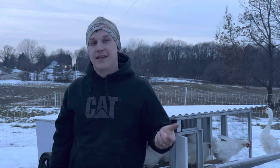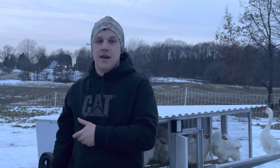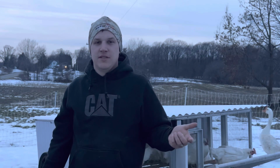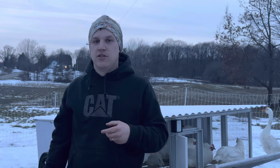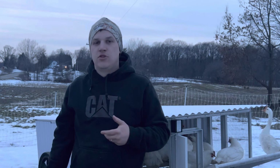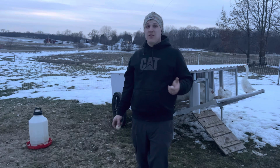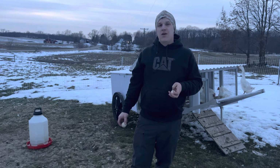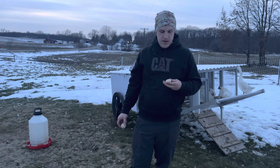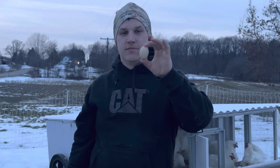So if I let them start laying good inside and then bring them outside, they're gonna stop laying for a while because it's a huge change. A change in light, a change in weather, too many changes. They'll stop laying, and then you gotta wait for them to start laying again. So then you're gonna miss out on all those eggs. Well, right now, they're laying eggs this size, pullet-size eggs.